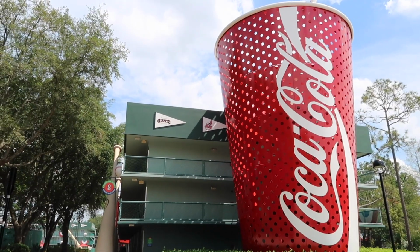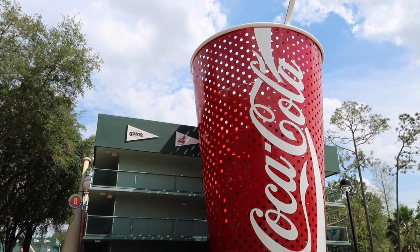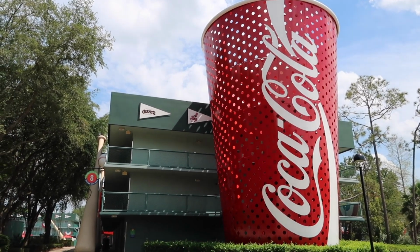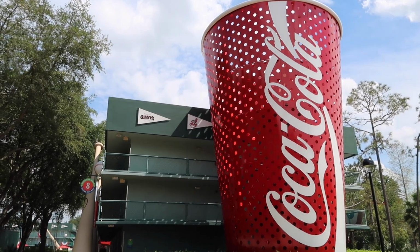So we're over by the baseball section right now. Not sure why the stairwells are giant Coke cups. I feel like they could have done something better, like a giant baseball, or a bat. A bat I think would have made a lot of sense. But let me know if anyone knows in the comments why they went with a Coca-Cola cup.